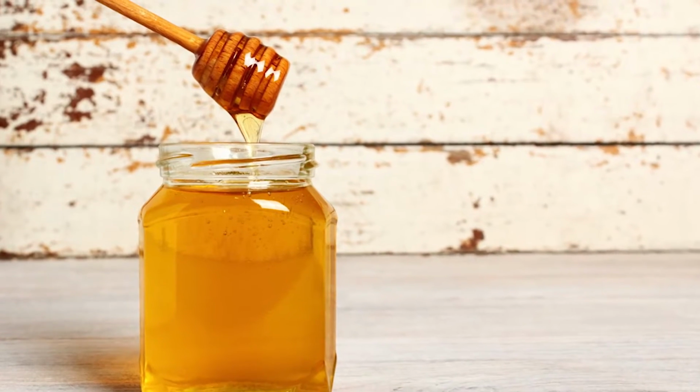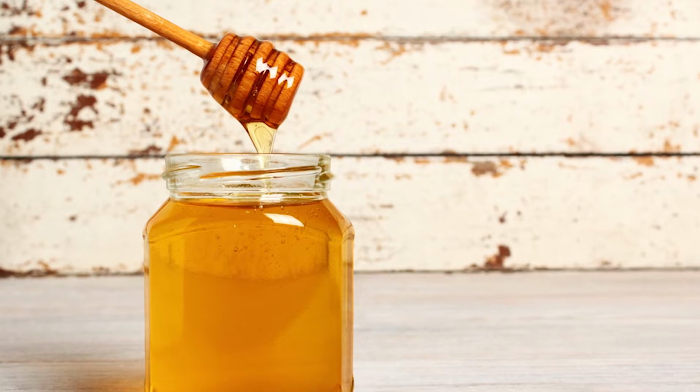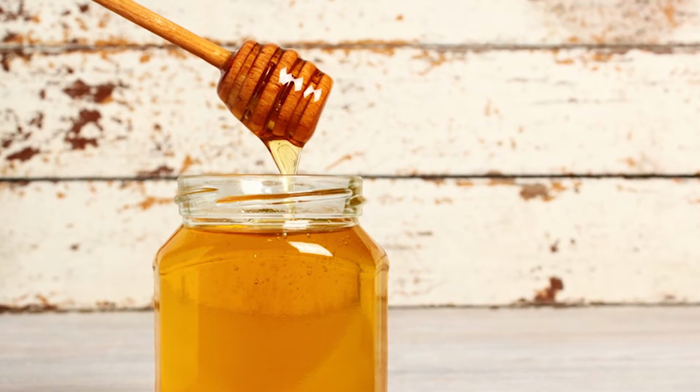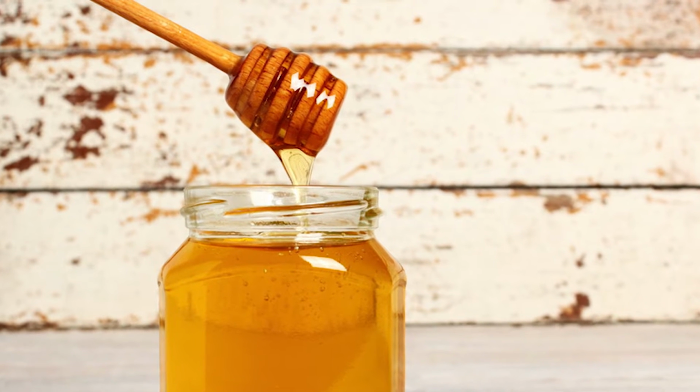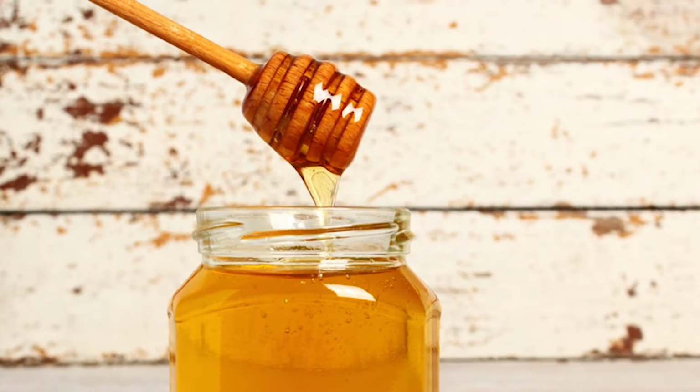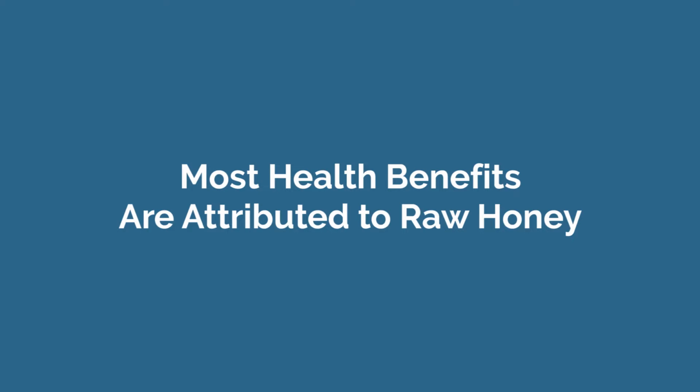On the other hand, the production of regular honey involves several more steps before it is bottled, such as pasteurization and filtration. Pasteurization is a process that destroys the yeast found in honey by applying high heat. Now, this helps extend the shelf life and make it smoother. Some commercial honeys undergo filtration, which is a process that makes it more smooth and look more transparent, but this can remove some of the nutrients like pollen, enzymes, and antioxidants. Most health benefits are attributed to raw honey.